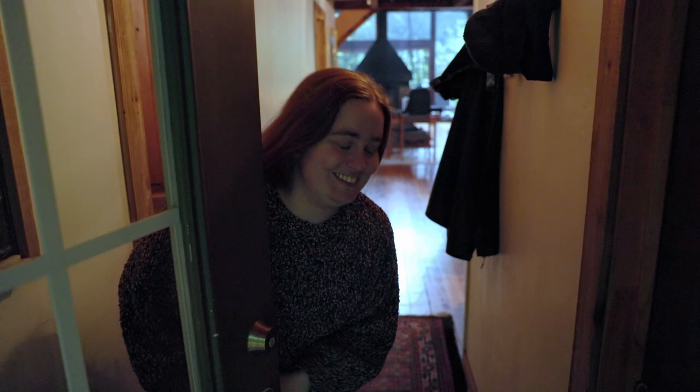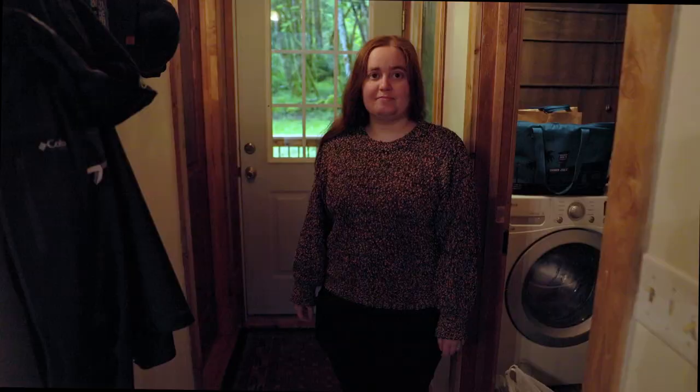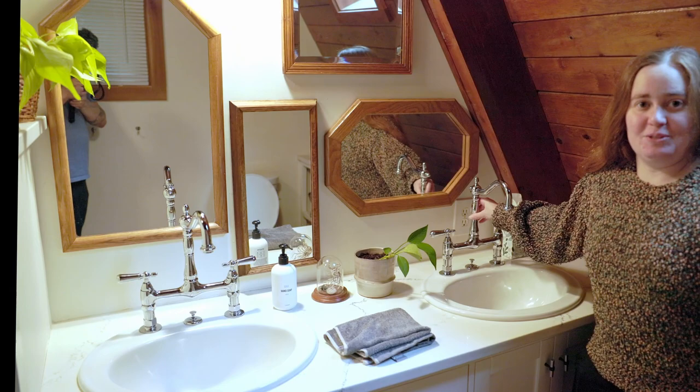Hello. Welcome to the cabin. Now, first things first, the most important room in the house, the bathroom. It's so nice. It's so light in here. I love bathrooms with windows. It's doing that whole retro or vintage aesthetic, but it all feels brand new. And then if you go in here, look at that shower head.